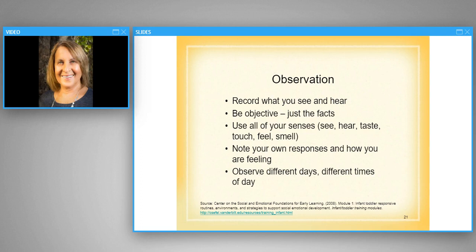We think about observing while providing care. We can pay attention to what we notice during routines like diaper changing, toileting, serving a meal, and singing simple songs.